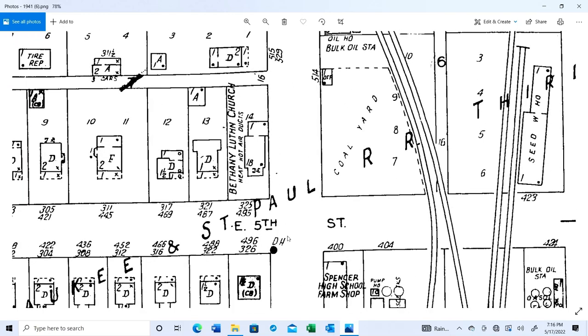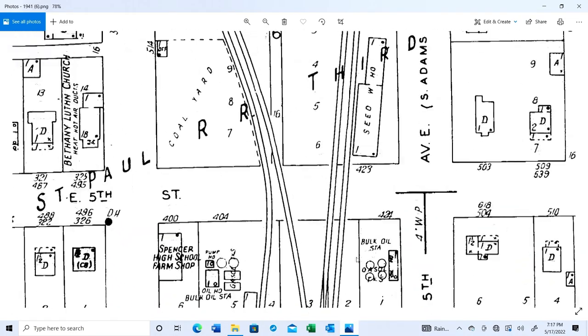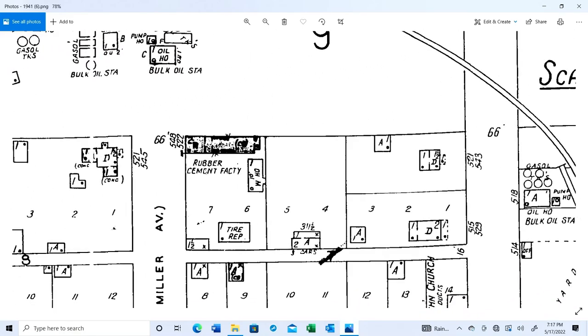And there's the old Bethany. And again, bulk oil over here. All the way along that track was seed warehouse. Rubber cement factory. So the two-story concrete block building, at one point, I think just before Perry Judd bought it, Bill Stevenson was in there. And before that, Nielsen Radiator Cement Company was there. And I can't remember, but originally it was the Lit Razor Factory. They made razor blades there.